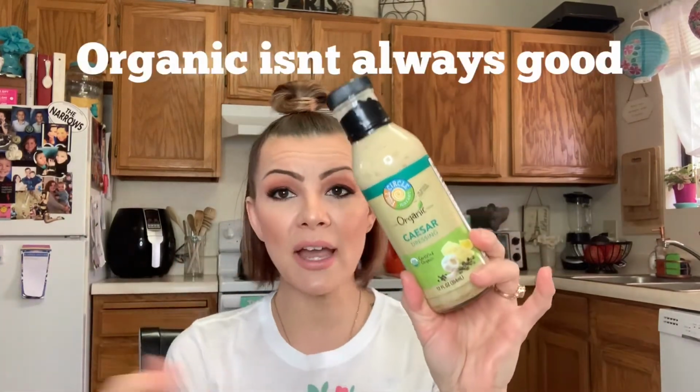Just because it says organic, guys, read the ingredients. Please read the back on everything that you are purchasing, because it will take you out of ketosis. A lot of it is bad for you and you don't want that.